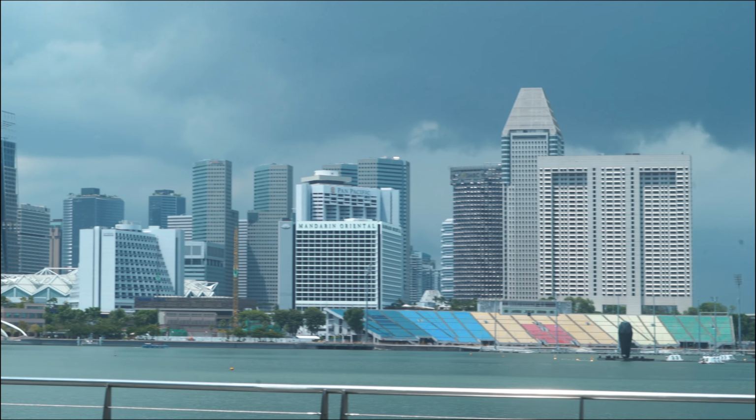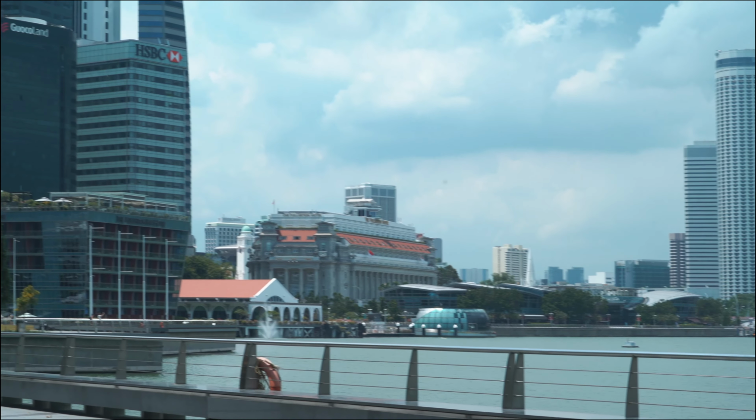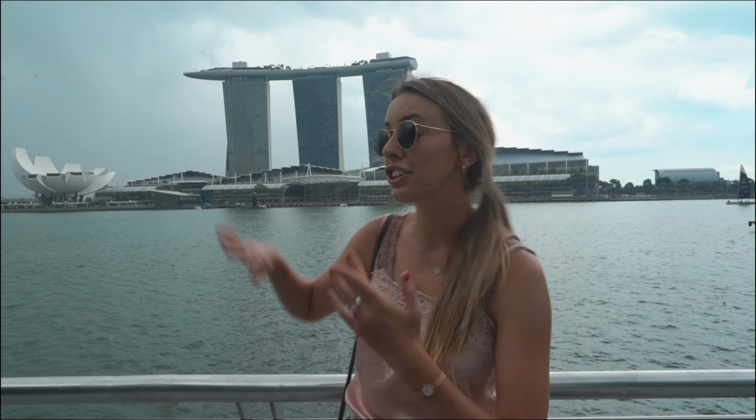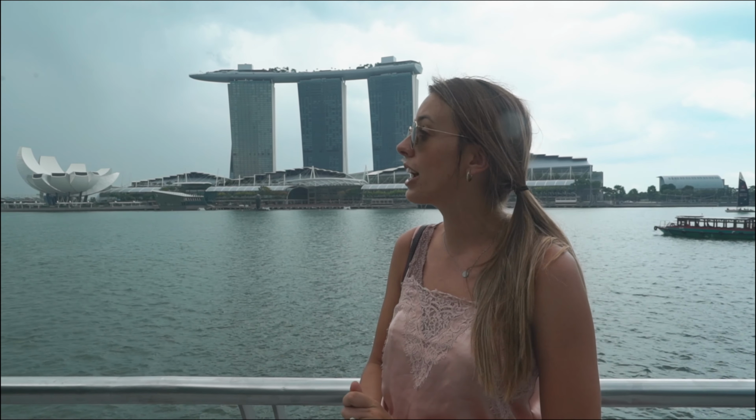Now, in this area, there's also a bunch of other really cool looking buildings, so we're just kind of walking around and strolling, looking at it all, and dreaming of the day that we could actually afford to stay somewhere like that. We're gonna keep exploring around and try to find somewhere to take cover because it is about to rain. Raining, but we're not letting it ruin our day.